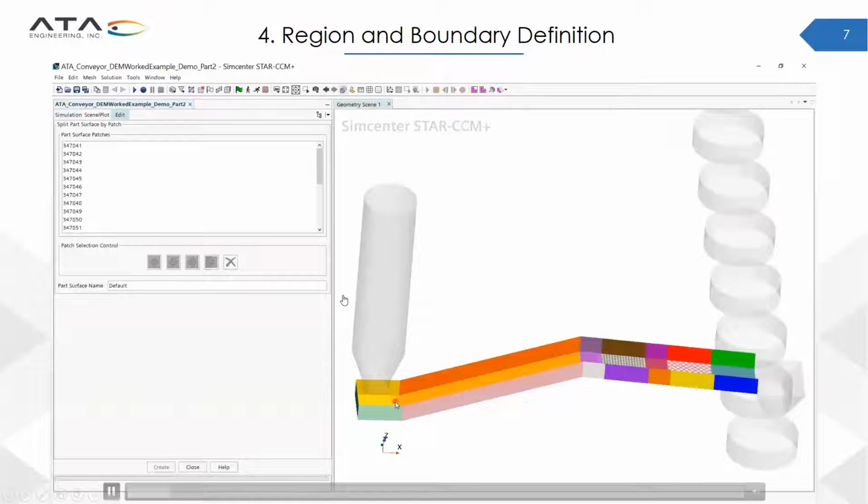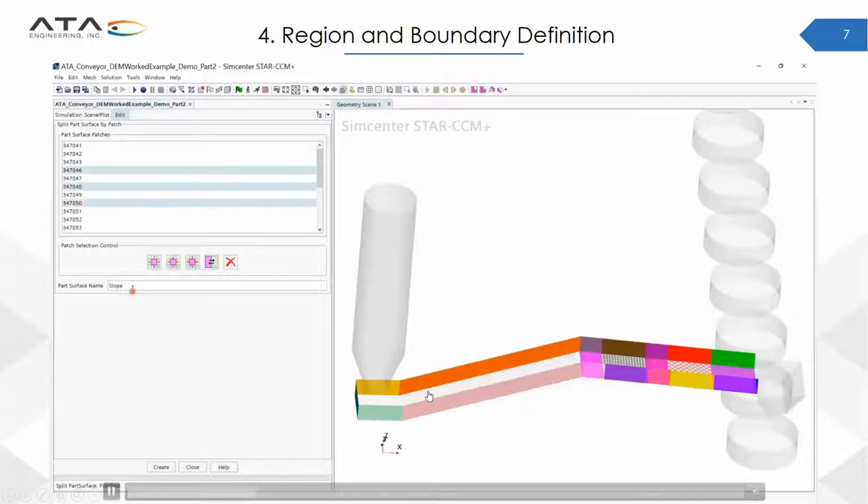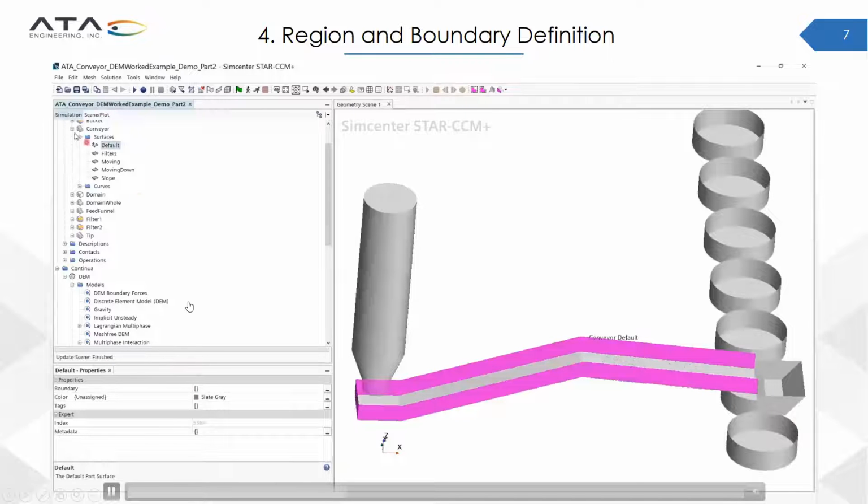One thing I need to do beyond what I did in creating them within the CAD is I've got my conveyor belt here, and I'm just going to split that up into some different sections, because they're all going to move in different directions and at different velocities. So just split that up, and I will have all the surfaces I need to be able to define the motions of the conveyor belt.